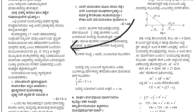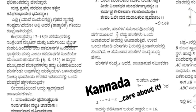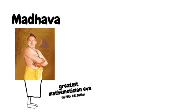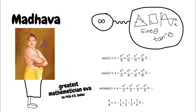And this paragraph talks about how some English mathematicians called Newton and Leibniz are known for this discovery, even though Bhaskara said it a few centuries earlier. One of the greatest mathematicians and astronomers in the 14th century India, Madhava, linked the idea of infinite series with geometry and trigonometry. He was able to formulate infinite series expansions for sine, cosine, arctan, and even pi.